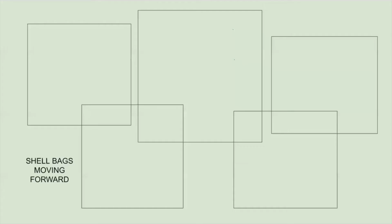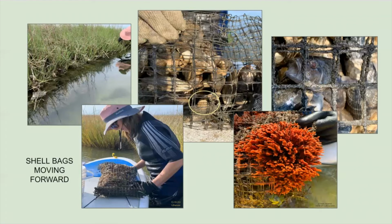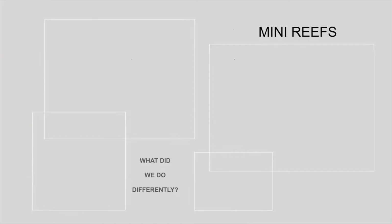Next picture, please. So shell bags moving forward, what do we plan to do? We would like to add new shell bags with only live oysters in an effort to create more larvae in different areas within the sedges. We would like to add 2 to 4 shell bags of live oysters in the dike region and develop an educational site in the dike region that people can walk out to. These sites are a little difficult to get to. That'd be pretty cool.